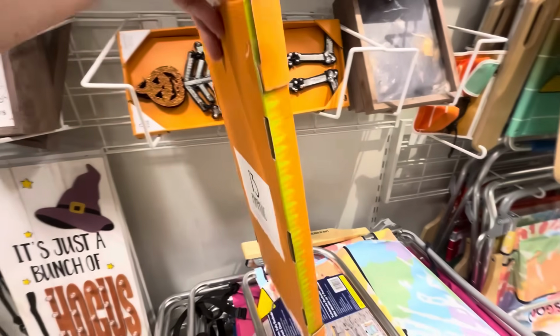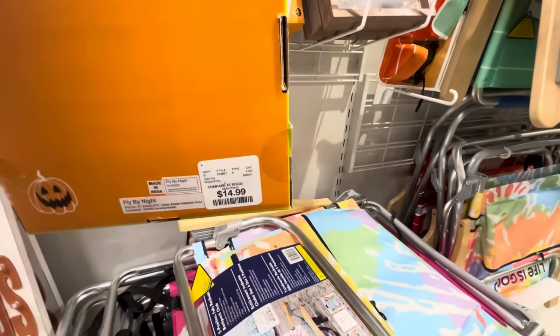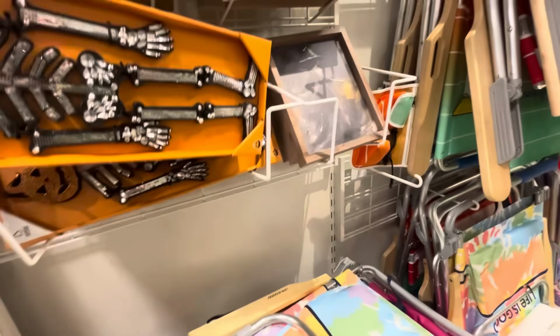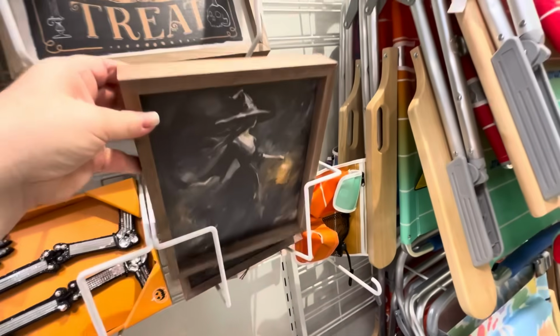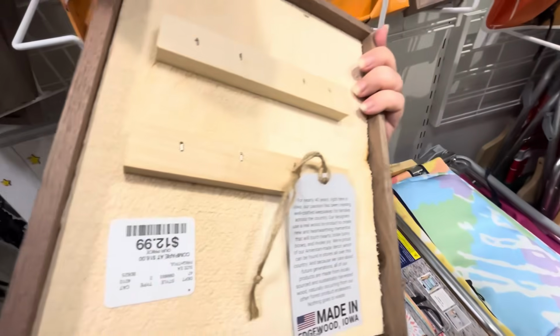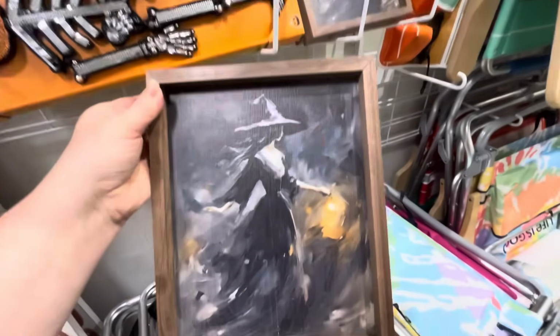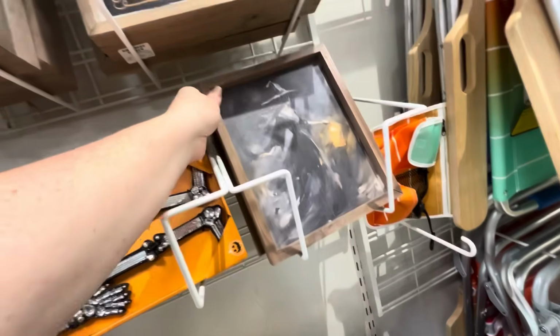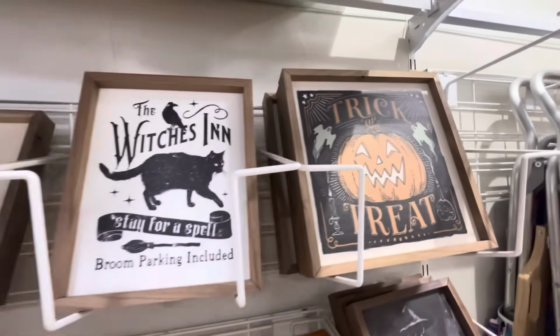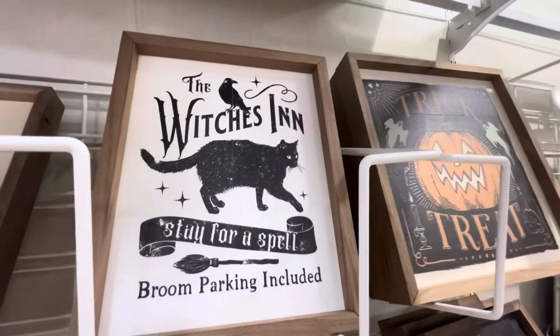because I think they went viral last year or something, where people were painting ghosts on pictures. So now everybody wants spooky pictures, but I am obsessed with this witch one. I definitely feel like I might have to grab that at some point, but that is so cool looking to me. I love it. Only $12.99, trick or treat, and I love a good wood finish.